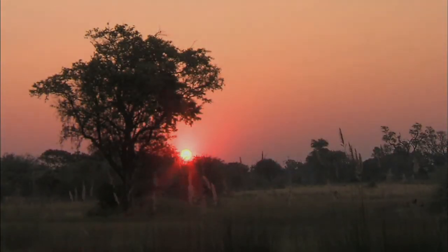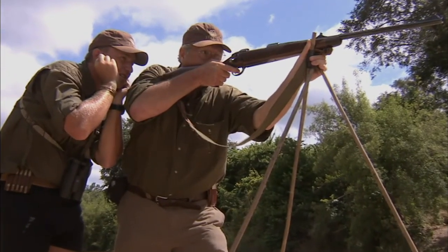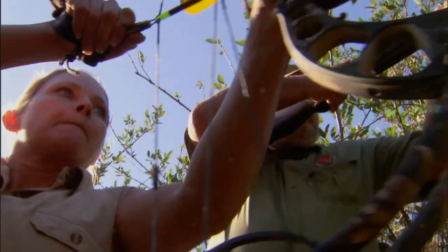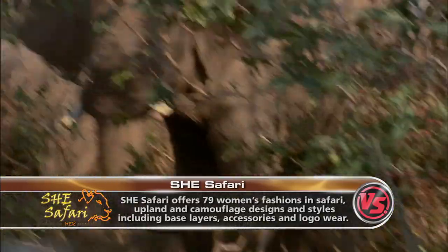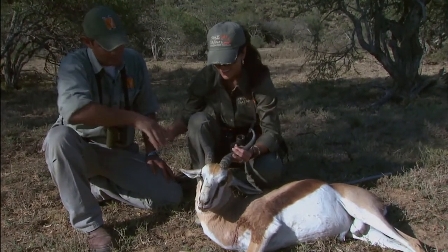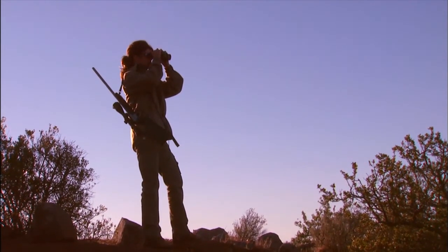The safari has been as great a romantic adventure for women as it has for men since hunters first began traveling to Africa. And women have proven to be as passionate about hunting as men. Beautiful. Thank you very much. You did really well. It's beautiful. A profound exhilaration for him and for her.